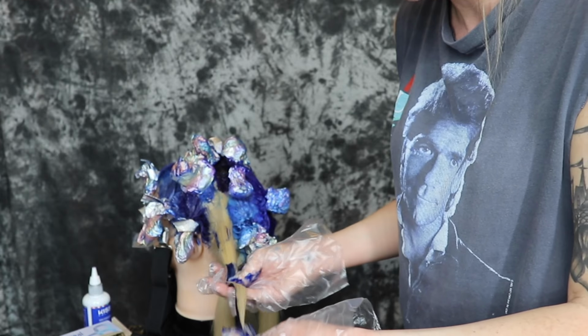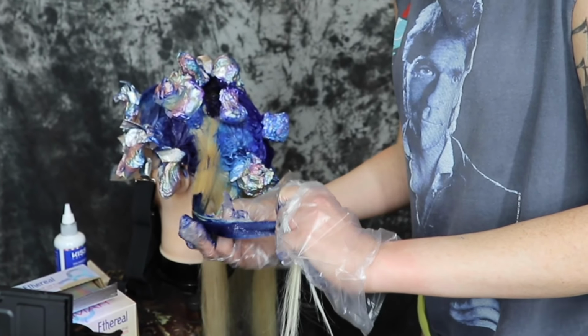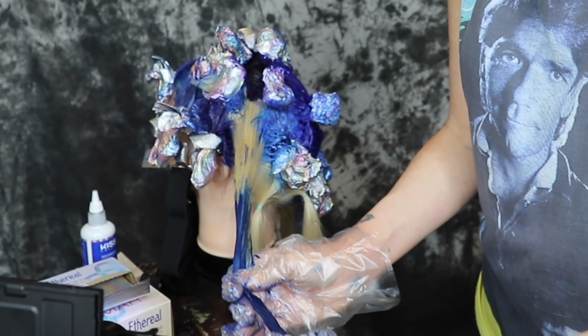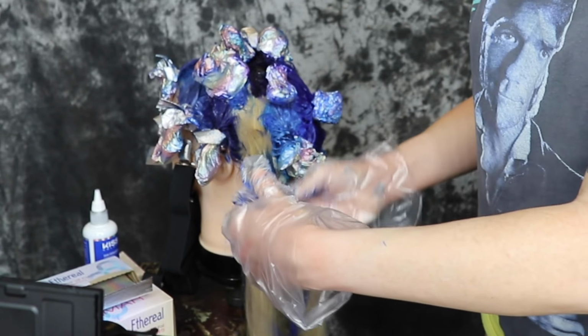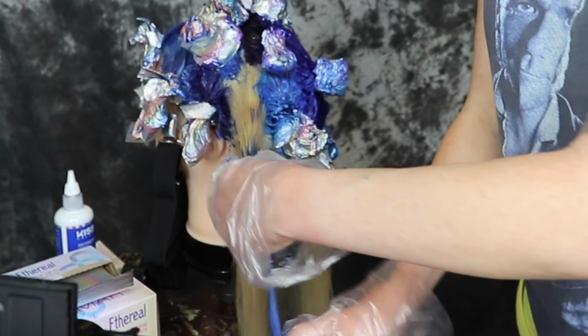Really careful with the application of this. It is maybe the thinnest dye that I have applied so far today. Ooh, this one might be one of the most pleasant smelling. Kind of a perfume scent, but very faint.